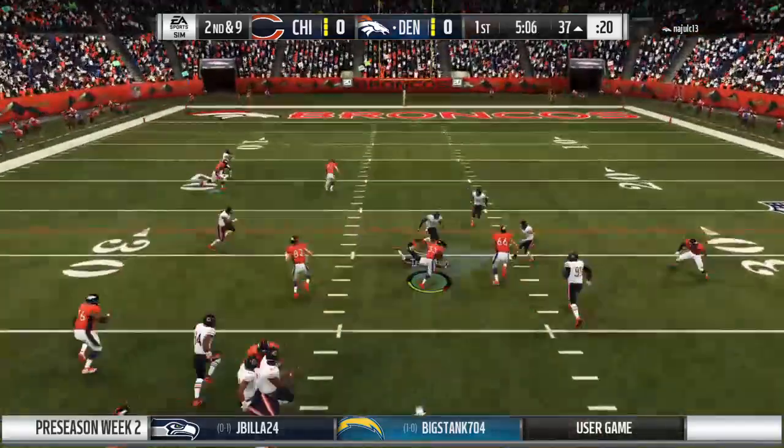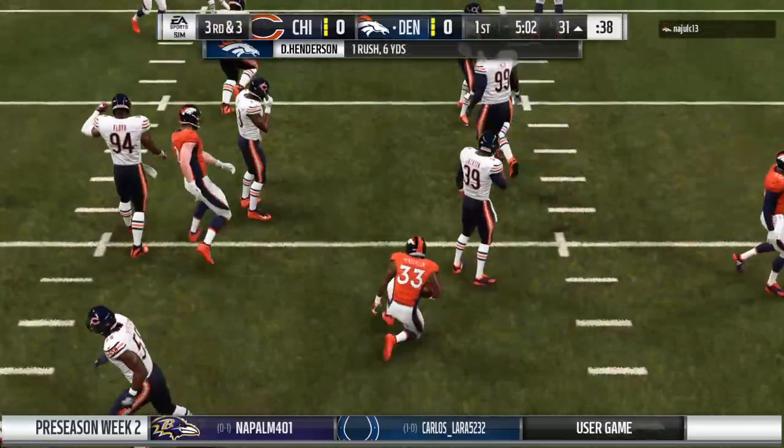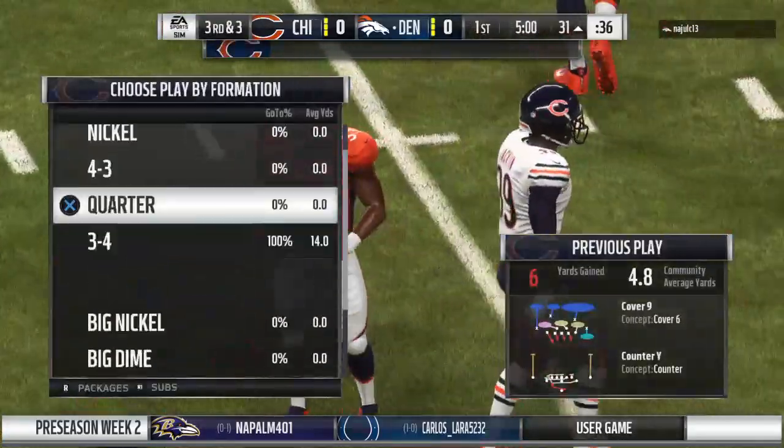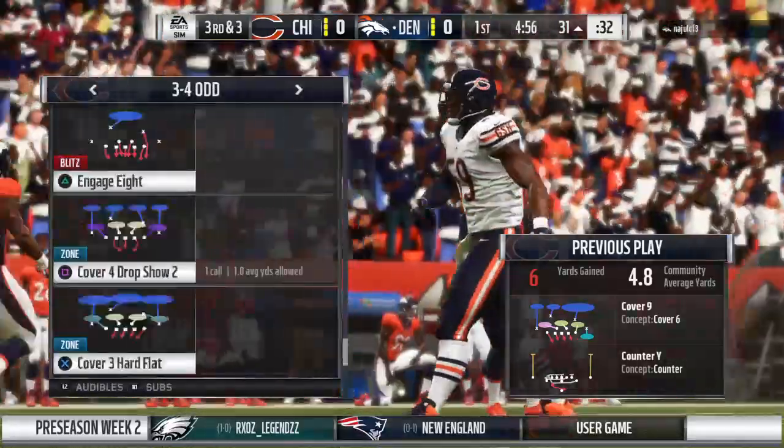They'll run with D'Angelo Henderson. And able to push his way forward here for a good little gain. Give him 6 yards on the carry. It's going to be 3rd and 3 now. Good, strong run against the 3-4 set.